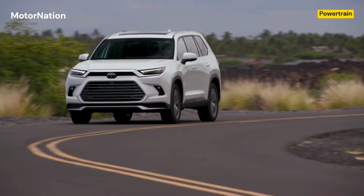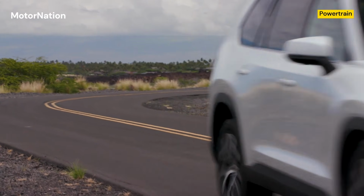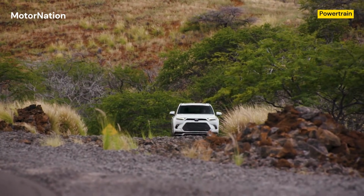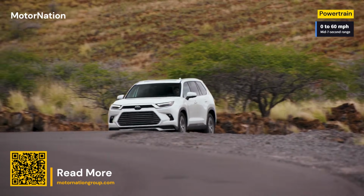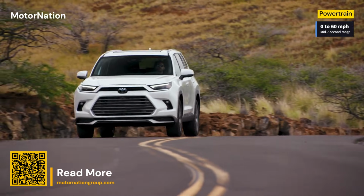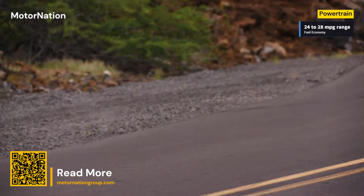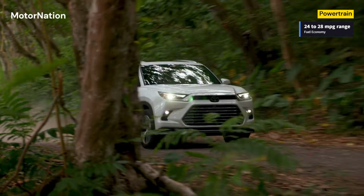Out on the road, this engine feels confident and relaxed, offering smooth low-end torque and solid acceleration. With this setup, the Grand Highlander typically runs from 0 to 60 in the mid-7-second range, giving you enough punch for highway merging even with a full family on board. Fuel economy sits in the 24 to 28 miles per gallon range, depending on configuration.